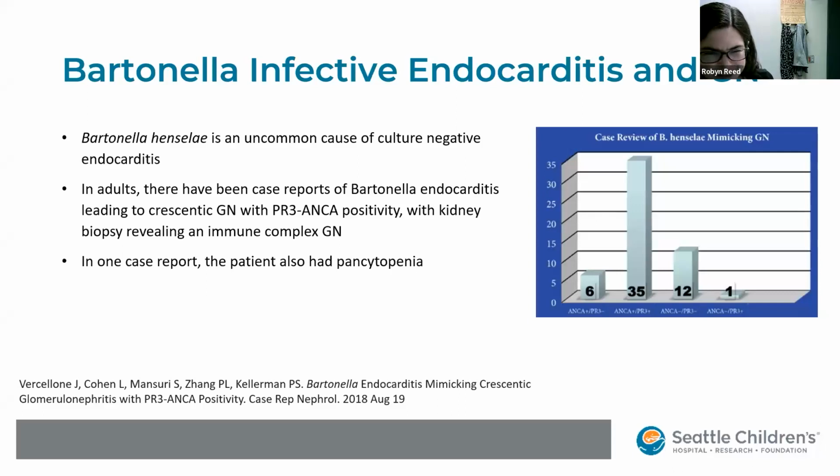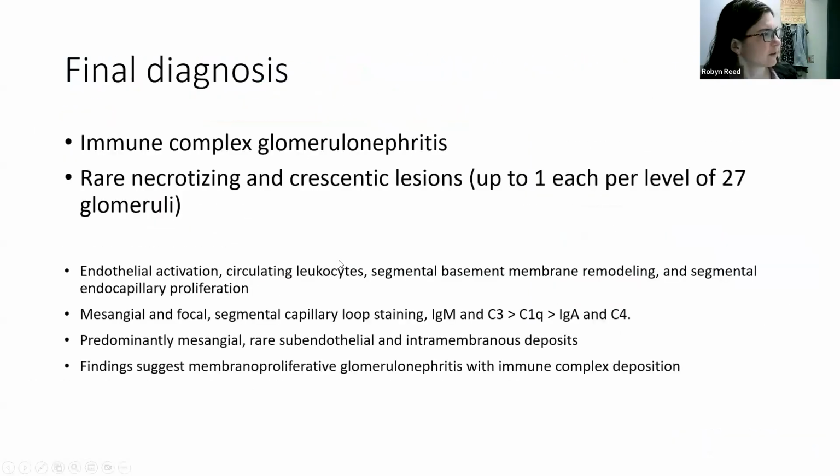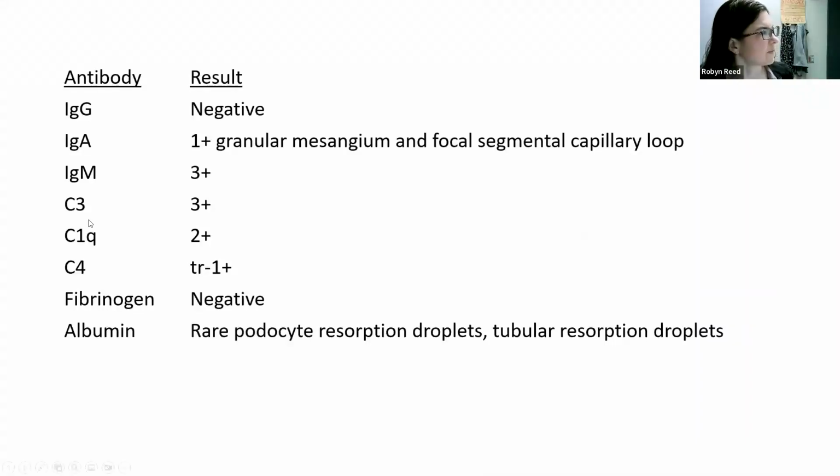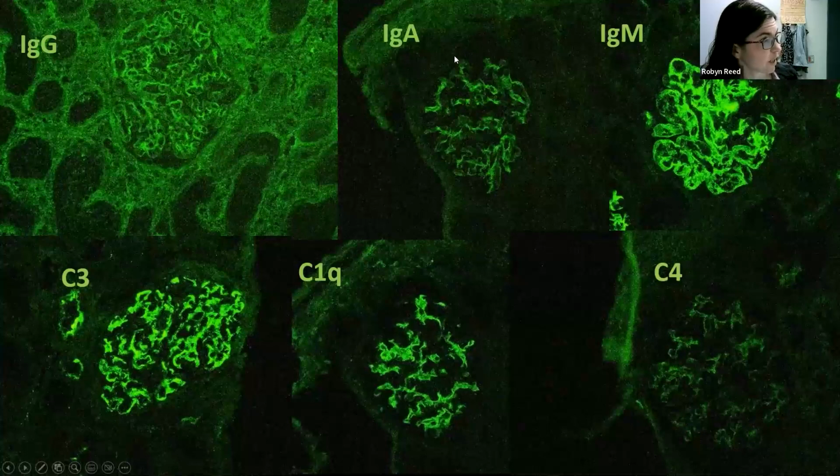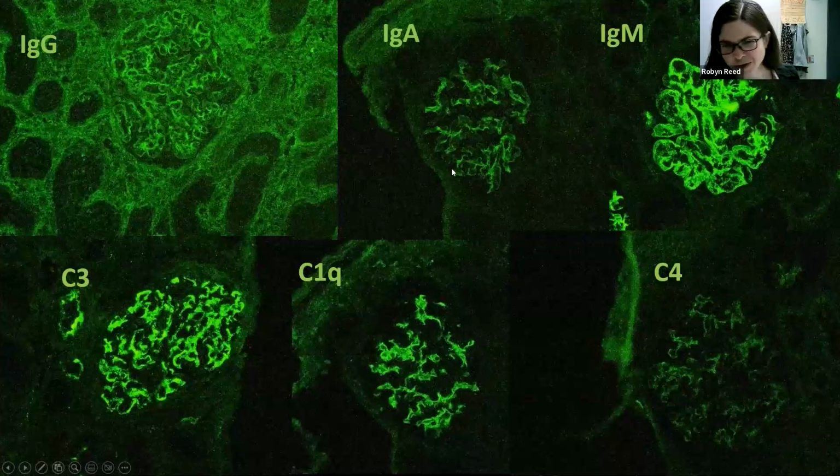And then Dr. Alpers asks, following Kelly's question, what will you do about the IgA? So going back and looking, IgA was present here. It was not the brightest component. Are you asking, Dr. Alpers, whether there's also concurrent IgA deposition independent of the endocarditis-driven MPGN? Is that what that means?